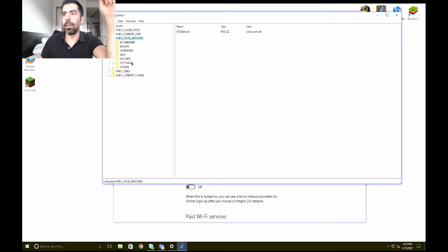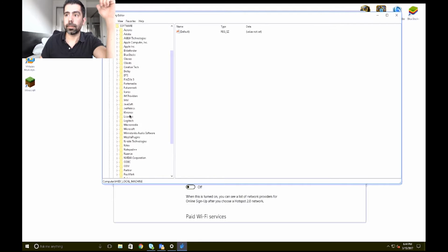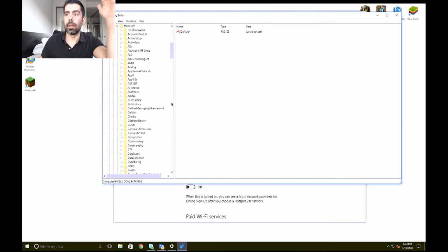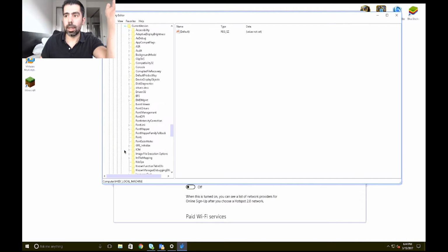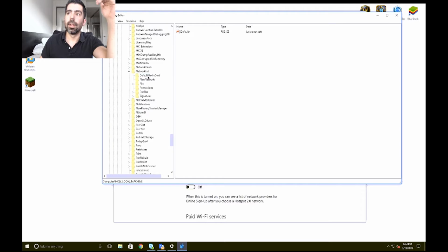And from under here, we go to the local machine key, software, Microsoft, Windows NT. So scroll down until you see Windows NT. Current version, the only option you have. Scroll down till you see network list, and then default media cost. Now when you click on this, you're going to get these options right here.